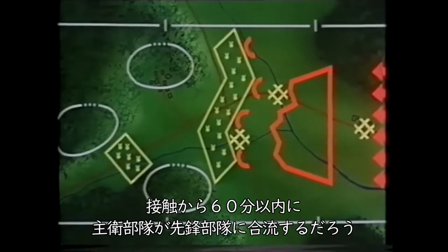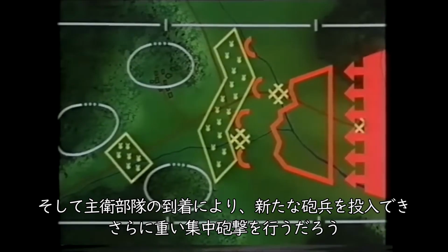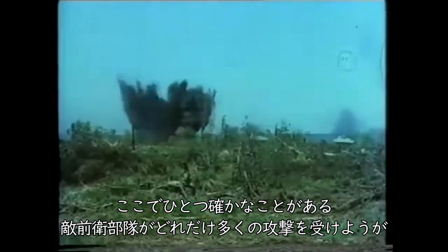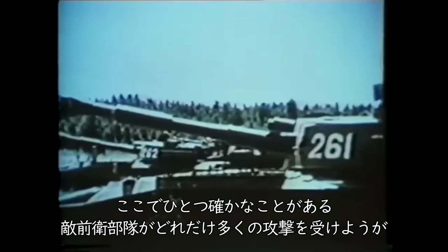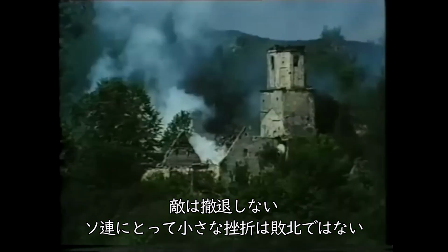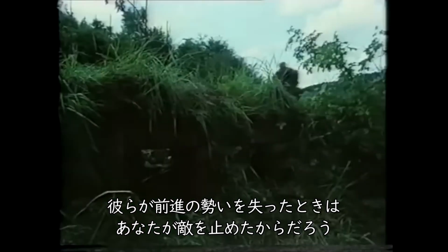Within 60 minutes of first contact, the main guard will have moved up to join the vanguard. And with its arrival, more artillery becomes available to lay down a heavier barrage. However many attacks by forward elements of the advanced guard you have to face, you can be sure of one thing: they will not withdraw, because to the Soviets, minor setbacks are not defeats. They'll try to press forward and will only accept loss of momentum when you force it upon them.